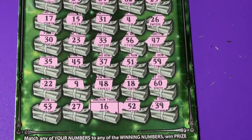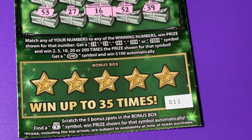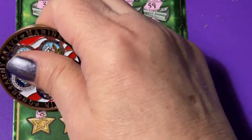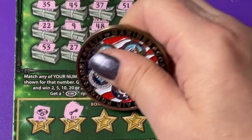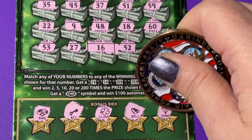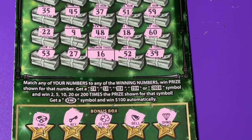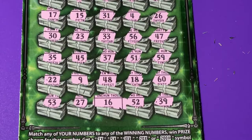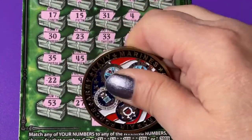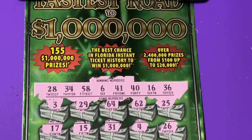Let's check the bonus box. And you'll see I'm on ticket 11. We're looking for the money bag. We got a ring, a key, a clover, a bell, and a diamond. So nothing in the bonus box. Let's go back up. We have to scratch 16 for $40. I'll take it. That's a win in my book.